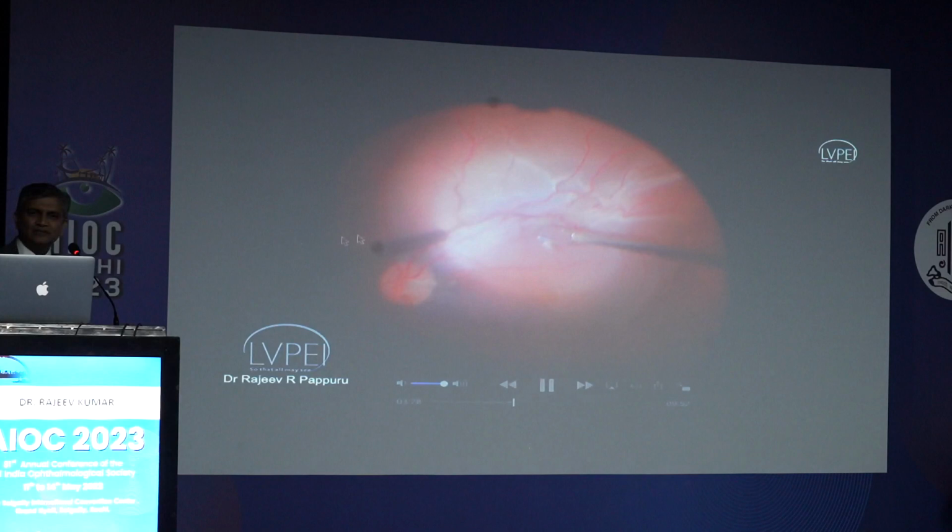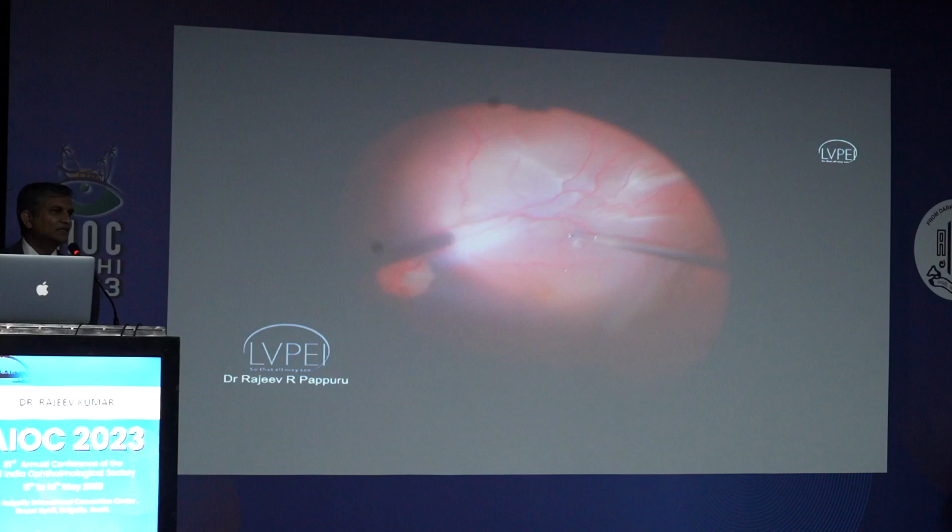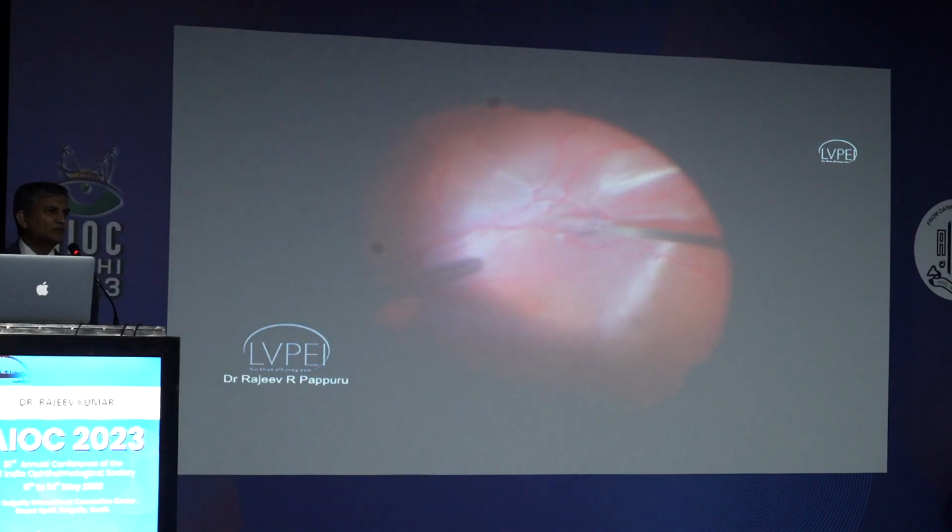There was also a small membrane there. I stained it and tried removing it because I didn't want to leave any membrane. I tried an ILM peel around it so that I get the complete membrane. It's a very thin, immature membrane. I didn't want to leave it and cause a distortion and then go in again for another ERM removal later.